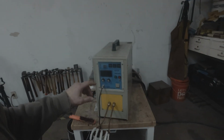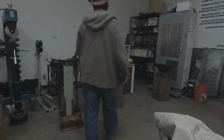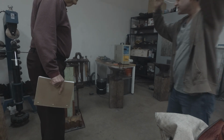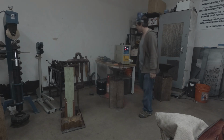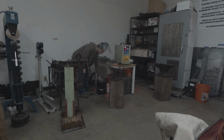All right, we've got the induction heater right here. This guy will heat a solid piece of metal extremely fast. I'll show you real quick. It won't take very long. This is kind of cool. Let me grab a little safety helmet here and show you guys what this is. Hi. Oh, I'm talking to them, sorry. So I'm just going to turn this on real quick, and I'm going to grab a piece of scrap, which I know is right here.